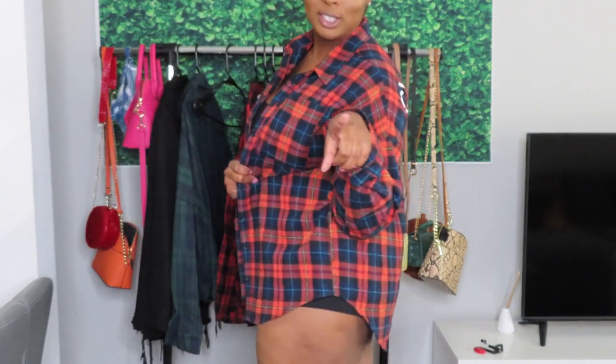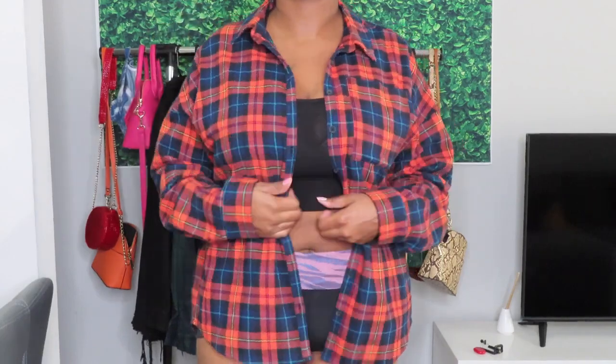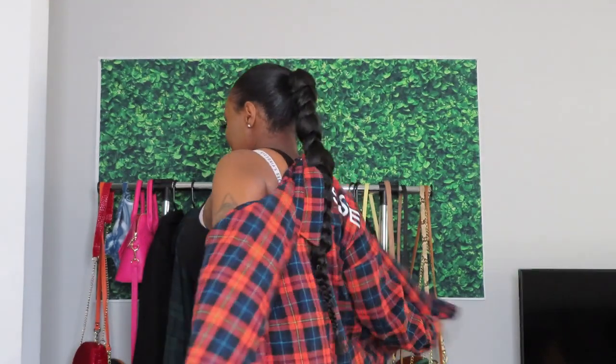If you like my braided ponytail, I will have a video coming out on this as well. But this is pretty simple, cute, wears with jeans, same as the denim jacket, but not a turtleneck. I would say tank, t-shirt, nothing too much. Don't overdress it because it already says overdressed. That's the key. Keep it simple.